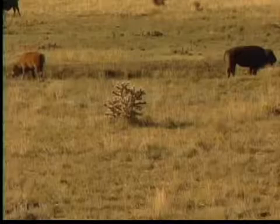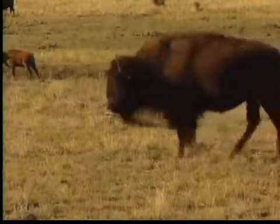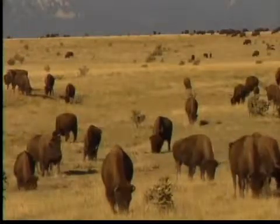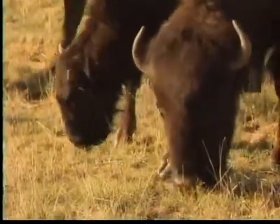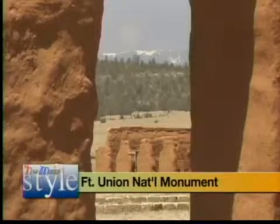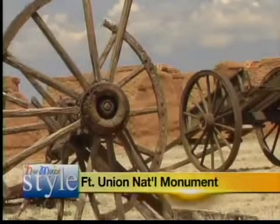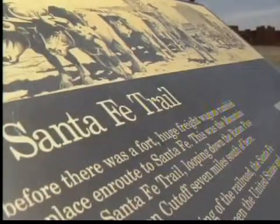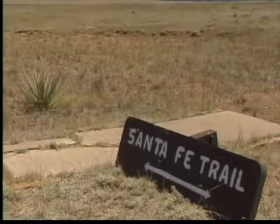And as you trace the remnants of the route across northeastern New Mexico, it is possible you will spot privately owned herds of buffalo. That's one of the authentic touches still available on this byway. Historic Fort Union is another. This now crumbled fort served to protect travelers and commerce along the trail. At Fort Union, you can again find markers for the trail and ruts from the many wagons that followed it.